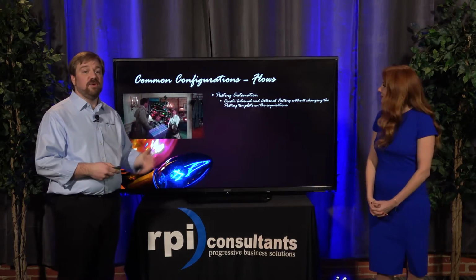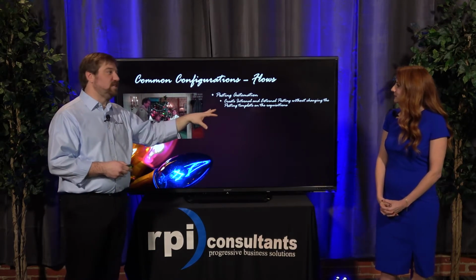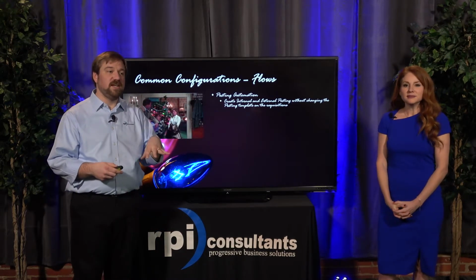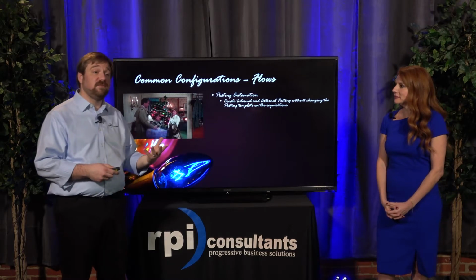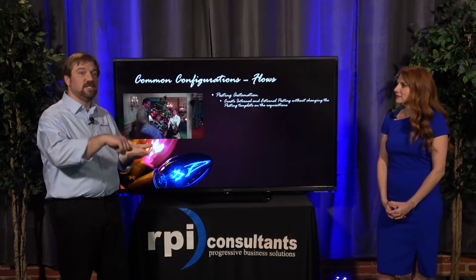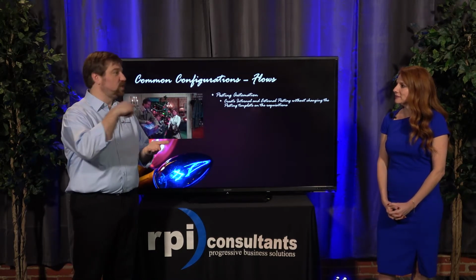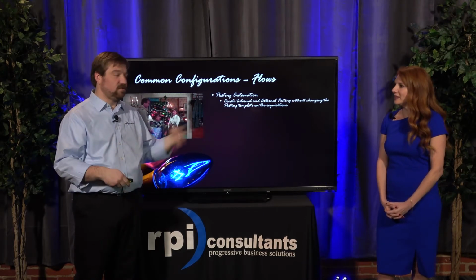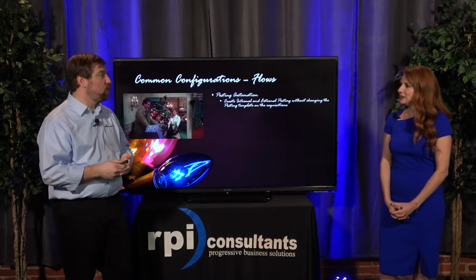Other things that we can do. Posting automation. If we want to create the internal and external job postings simultaneously, we can build out a process flow that will do that, so you don't actually have to go into the job requisition and change which posting template you use. I want to burst them out at the same time to internal and external. Yeah. We can change that through a process flow. Efficiency.